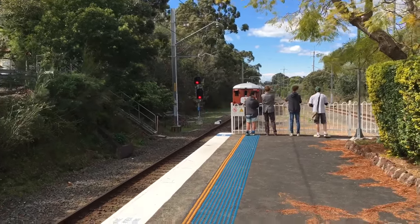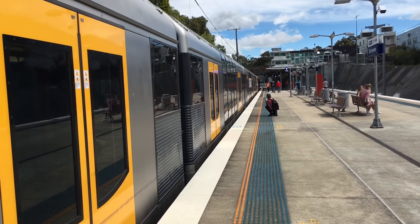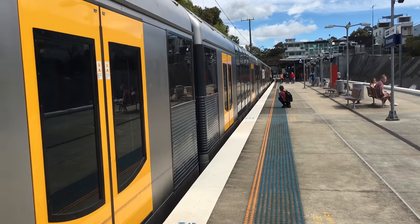Alright, off to Kirrawee. Alright, now just at Kirrawee, I will be getting F1 twice here, so on its way through platform 1, then platform 2.